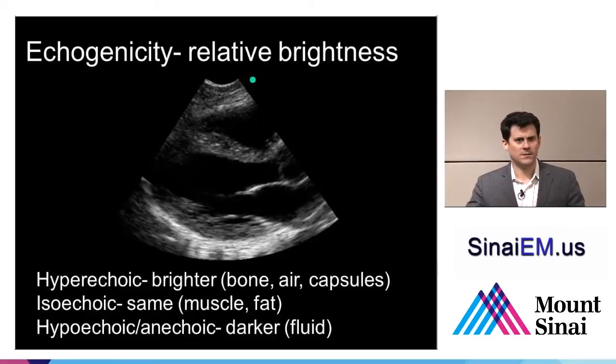So since ultrasound doesn't work exactly like X-ray in terms of density differences being the only change, or absolute density differences being the only thing that generates image density, what we're going to look at is instead we're going to talk about echogenicity. That basically just refers to how echogenic or how reflective a structure is. And we'll find out in a moment that structures can be incredibly reflective at both ends of the density spectrum.